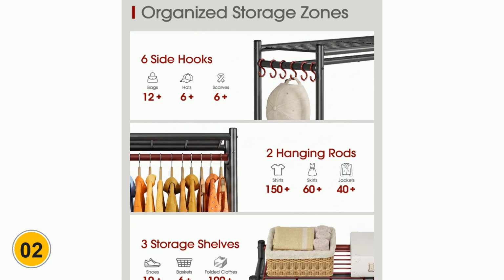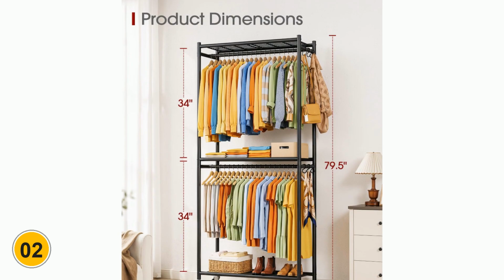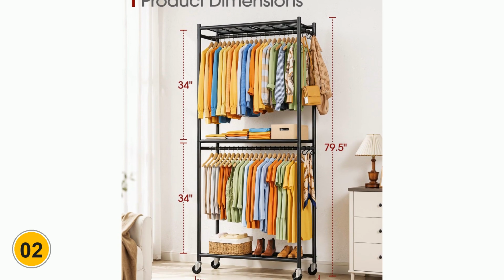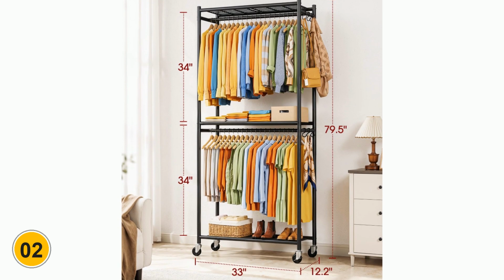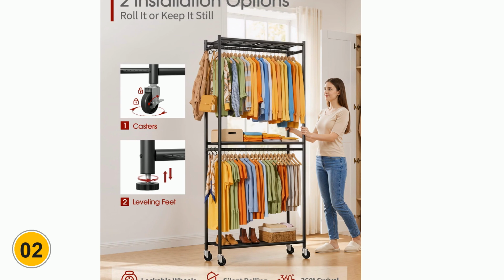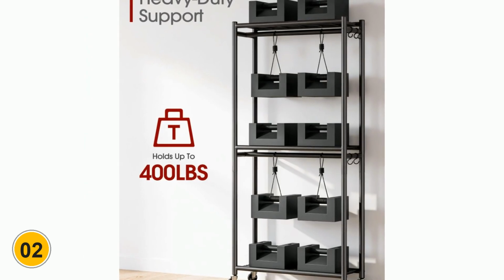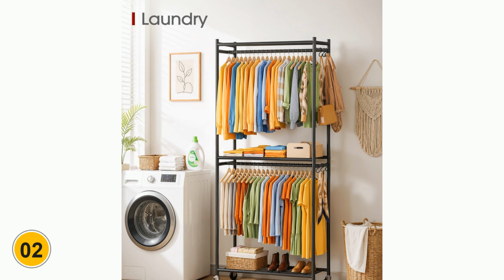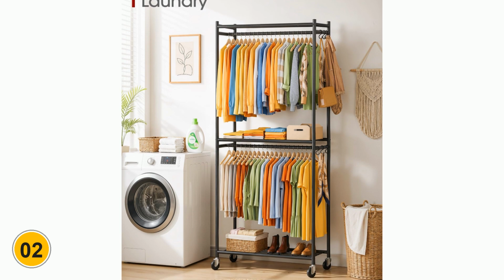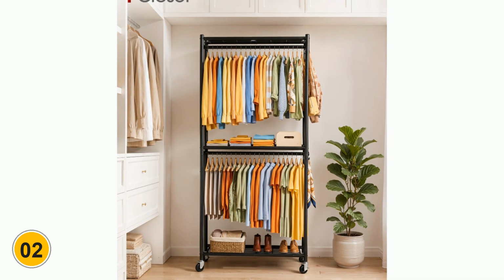With a rating of 4.3 stars from 1,000 reviews, it seems to have made a lot of people happy. That said, a few users mentioned the shelves could be a bit flimsy when overloaded. Here's my take. If you stick to lighter items and avoid cramming it, you should be fine. This is perfect for anyone who wants a flexible storage option in a small space. But if you prefer a more traditional closet feel, this might not be the best fit. Alright, that was a solid option. But the next one on my list might actually be even better for those who need extra stability.